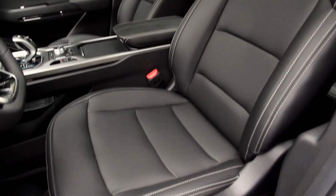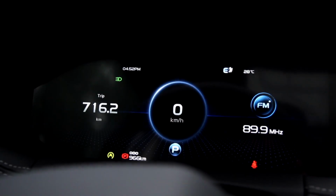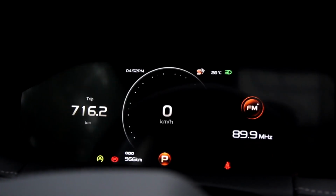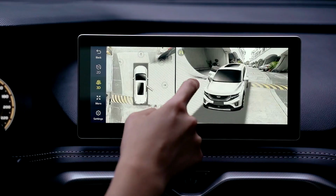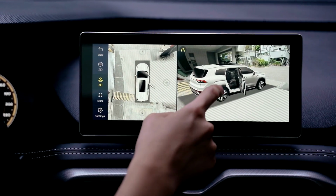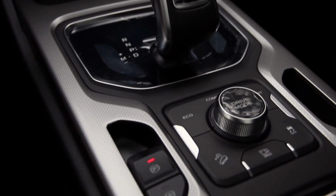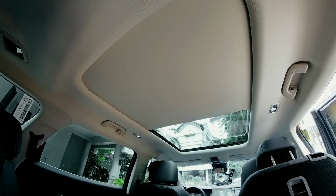Your steering wheel, your seats, this center armrest, everything just feels premium. You have a 12.3-inch digital instrument cluster that is also customizable using the swivel wheel in the center. You have a 10.25-inch infotainment display. It's a touchscreen and it also comes with a 360-degree view camera. You get an electronic shifter right here. You get an electronic parking brake with auto hold, and you also get a big panoramic sunroof up top.